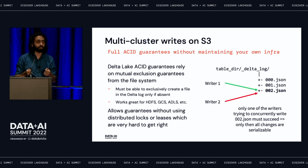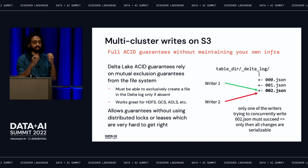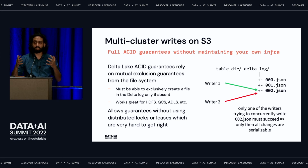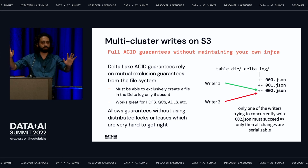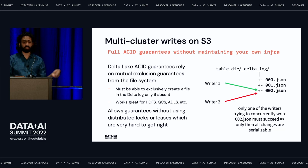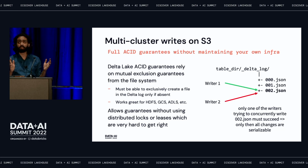Now, what this ensures is a full serializable log of changes. And so this is what gives us the full ACID guarantees all the way to the SQL command level. This basically relies on the extremely scalable cloud blob store infrastructure as well. So no additional infrastructural requirements, no leases, no distributed logs, which are notoriously hard to get right and not have deadlock issues or timestamp skew issues and stuff.